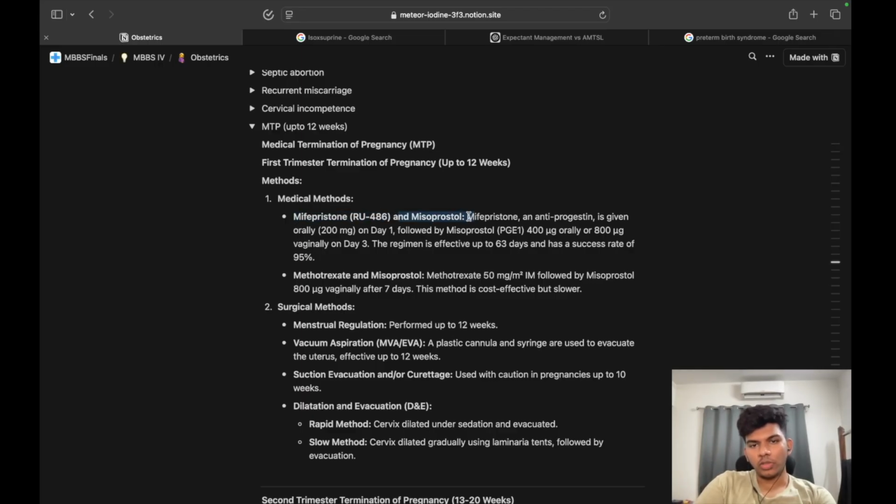RU486, and misoprostol. Mifepristone, an antiprogestin, is given orally, 200 milligram on day 1, followed by misoprostol, PGE1, 400 microgram orally or 800 microgram vaginally on day 3. The regimen is effective up to 63 days with a success rate of about 95%.